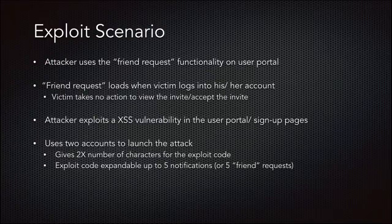But for our particular exploit, the victim doesn't have to accept the invite. They don't even have to take any action. That is the beauty of this attack. And the attacker exploits a classic cross-site scripting vulnerability in the user portal or the sign-up pages. And the other feature that we made use of is that at once the portal can show up to 5 friend requests. The reason we made use of this feature was that the first and last name fields had a 30 character limit. So we had to use 2 different friend requests to launch the exploit code, hence giving us more space for our exploit code. And similarly, you can use up to 5 friend requests.